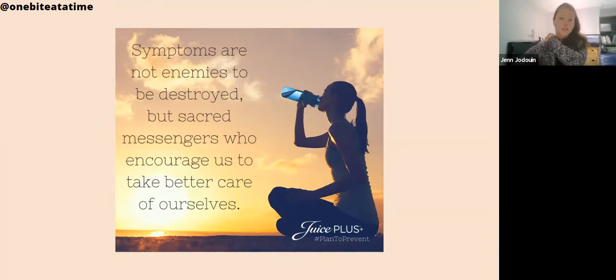Okay, so symptoms should not be destroyed. They're not a bad thing. They may be very uncomfortable, but you don't go after these symptoms, right? But they are something that we do need to take notice of.